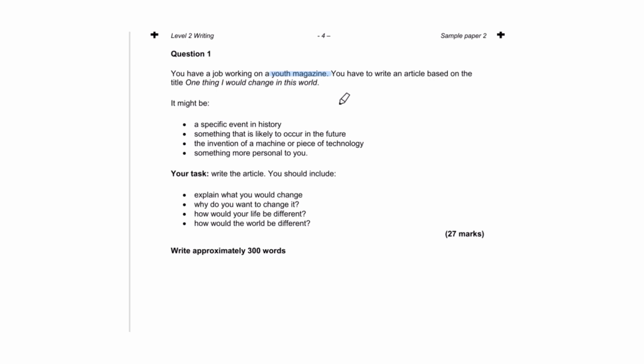You have to write an article, so that's the text type. Based on the title, one thing I would change in this world. So you need to focus your answer on this title here. It might be a specific event in history, something that is likely to occur in the future, the invention of a machine or piece of technology, or something more personal to you.